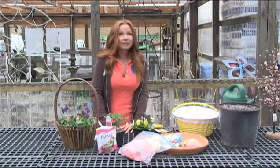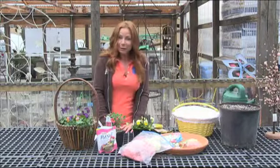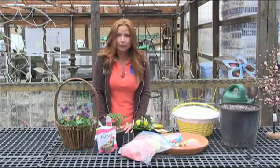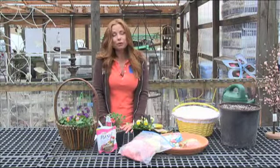So what I'd actually like to put together, since we're right before Easter, is a centerpiece or a little outdoor planter with a fairy and without, so that way you can change them up if you want.